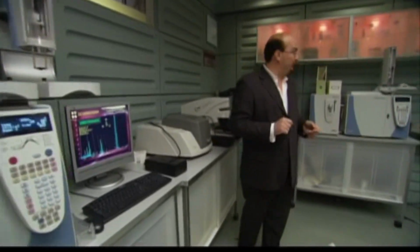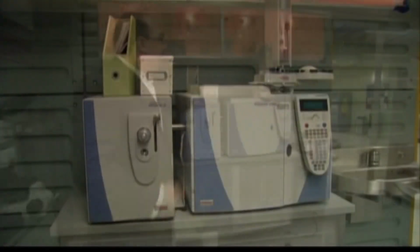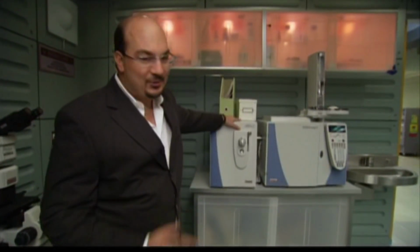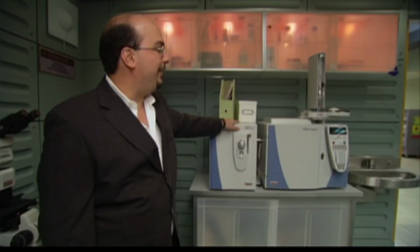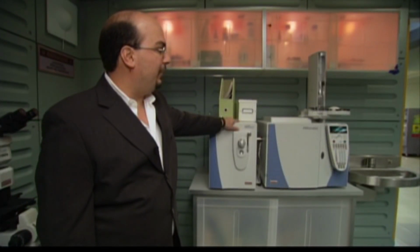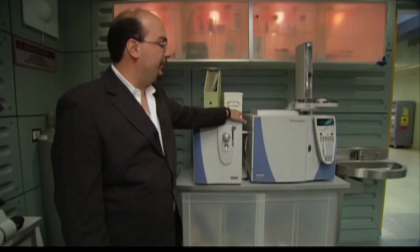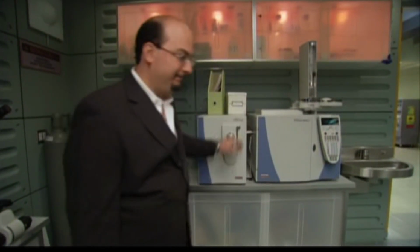And here's my final question for you. This is a gas chromatograph mass spectrometer. Can you spell that? Because I certainly can't. But this is the workhorse of the lab, and a lot of the analysis that solves crime comes from this very machine that was born over 30 to 40 years ago.